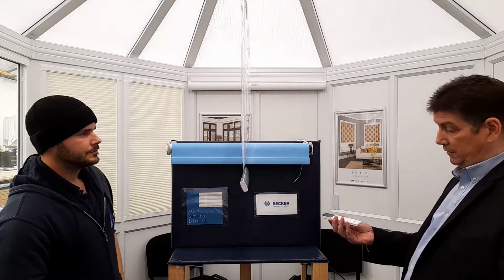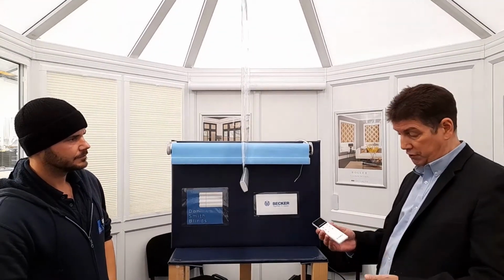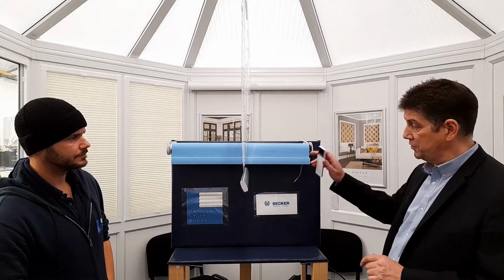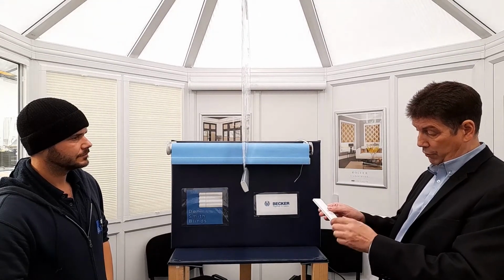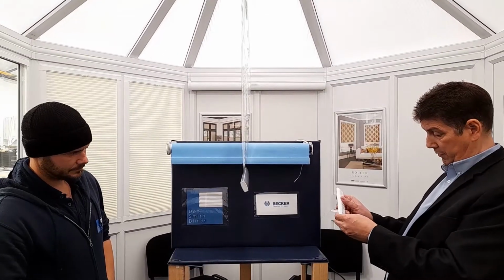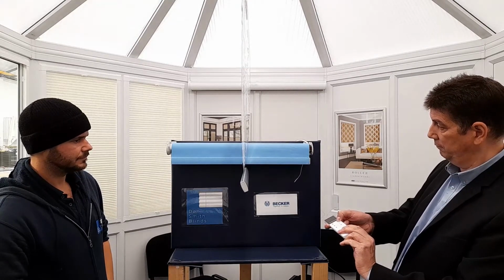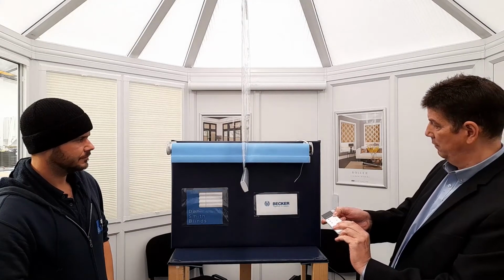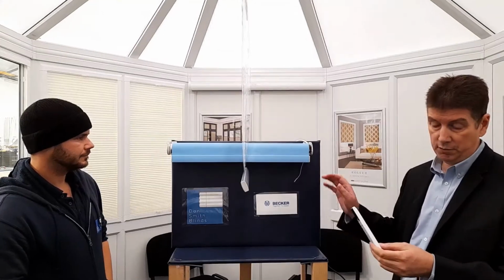Okay, the next thing to do is to set the limit. How we do that is a combination of 2 buttons. We're going to set the top limit, so we press the top direction, and then the program button on the back of the handset. So I'll do that first. We'll press the program button, hold, press the up direction button. The motor's now saying, okay, I'm in learning mode, it's in a continuous beep.